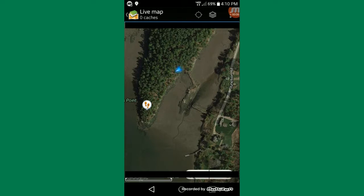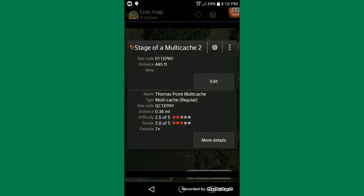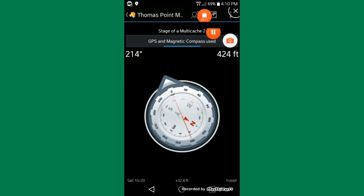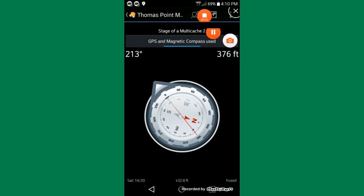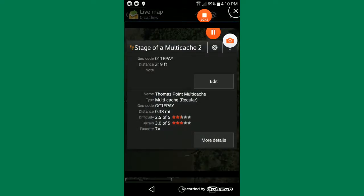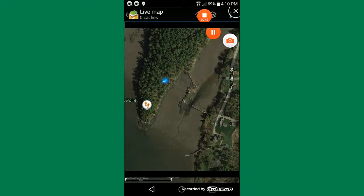The cache is 450 feet this way. I'll have to adjust my settings for Mobizen on this. Oh, and I haven't got it set up yet to put the little camera of me. But I'll add that later. I'll probably do an overlay for it with XSplit Broadcaster before I publish it. We should be good there. So I'll go back to map view here.